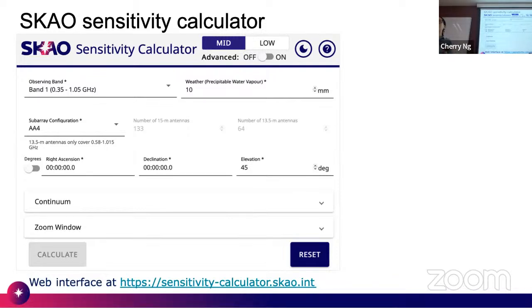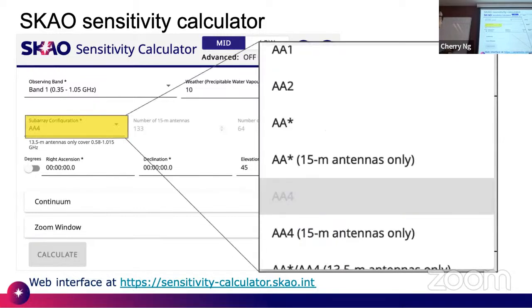What we really care about is what those configurations mean for our science. We want to know the resolution, the sensitivity. SKA has very recently released the sensitivity calculator, and this is going to answer the question. You see we can choose mid or low, and we have all these buttons. For example, we could select the sub-array configuration. Now you can say, what about AA2, AA star, what is the data that I will get from each of these stages?